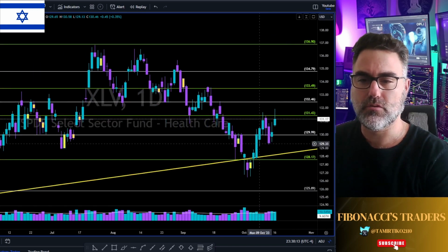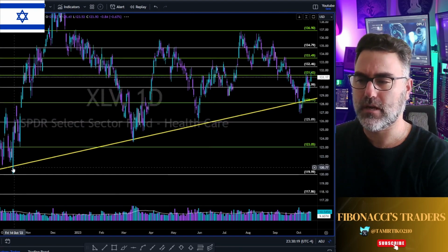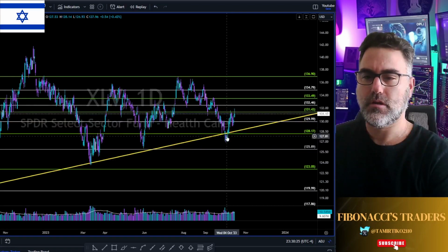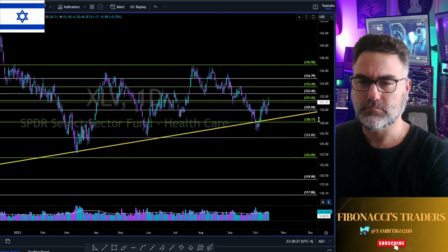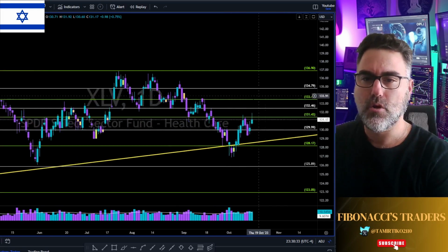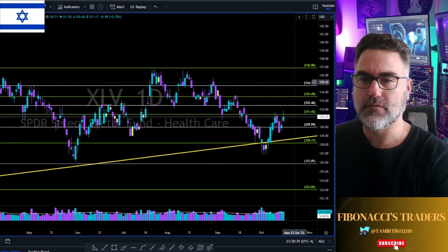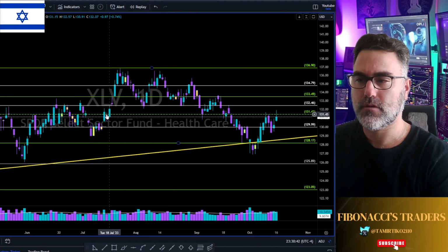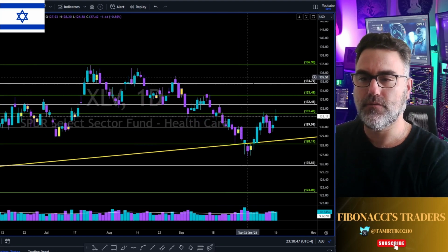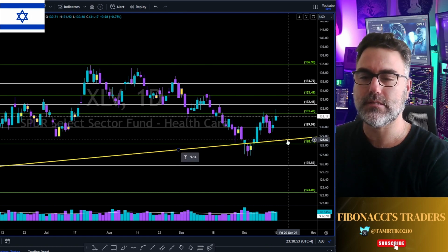XLV trying to bounce off this yellow trend line, holding the higher lows since June of 2022. Last month, beginning of October, end of September, bounced once again. Now, as we can see, 131, 132 area, very tough resistance. Why? Look left and you will see why. Support, resistance, resistance. So once again, the 131 area, very tough resistance. Let's see, 130 needs to hold, otherwise we will go retest this yellow trend line.